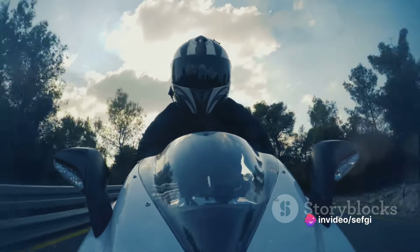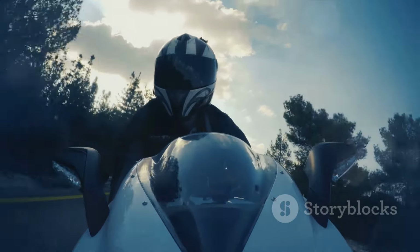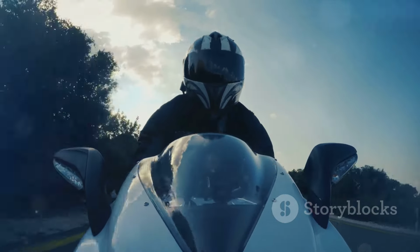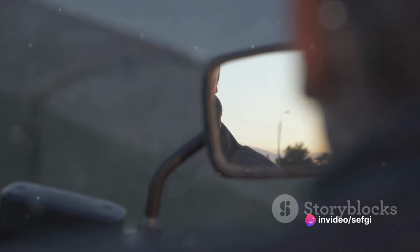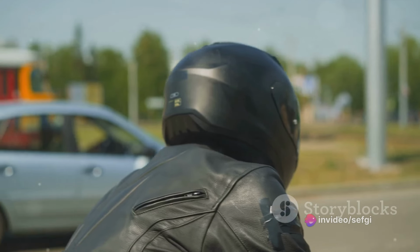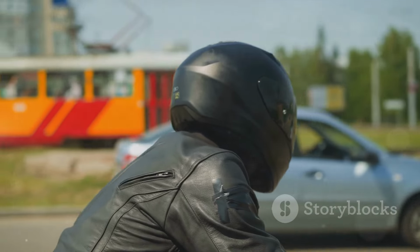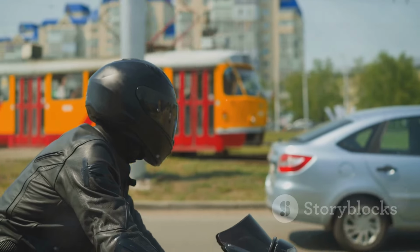This elevated viewpoint allows the rider to see over cars in front of them, making it easier to anticipate changes in traffic flow and react accordingly. In addition, the heightened rear seat also gives the rider a better view of the side mirrors. This increased visibility reduces blind spots, allowing the rider to see vehicles approaching from behind and make safer lane changes.